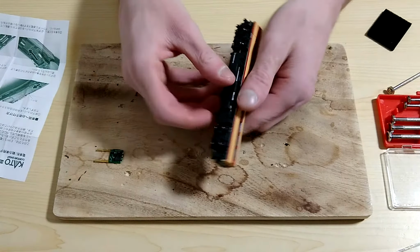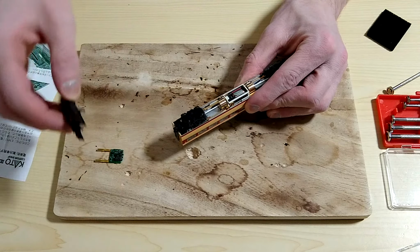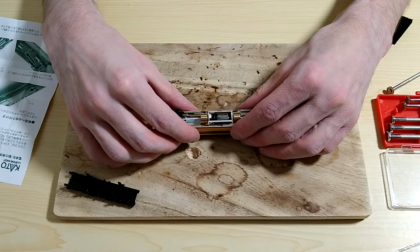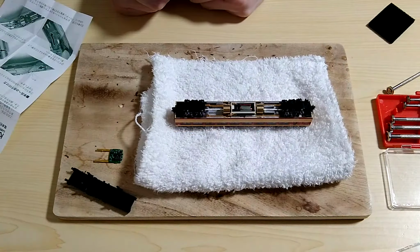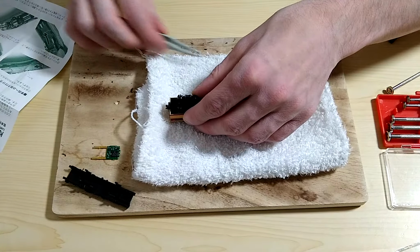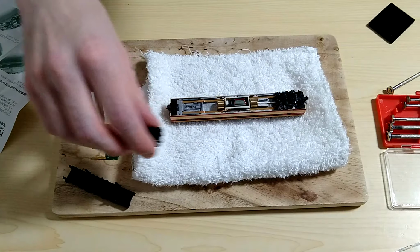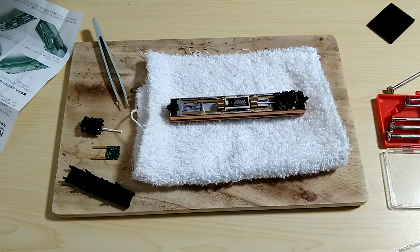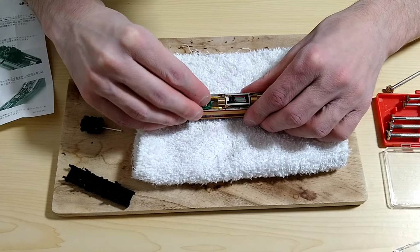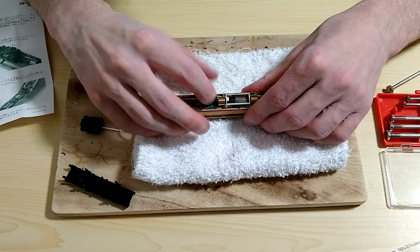So first, we'll pop open the cover, just slide it, and it should snap off. Next, I will pop off the powered truck carefully using a pair of plastic tweezers and pull that out. Then, I will carefully slide the decoder up underneath the motor in between 2 copper strips, isolating the motor from the power pickups on the wheels in between the decoder.